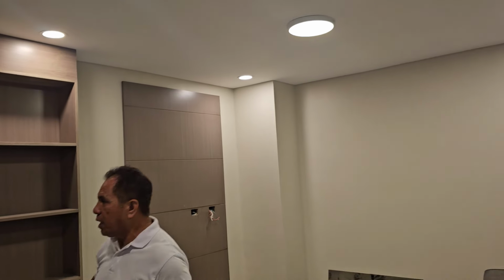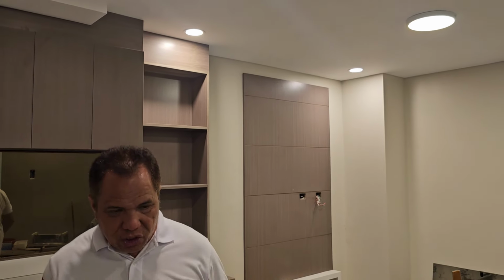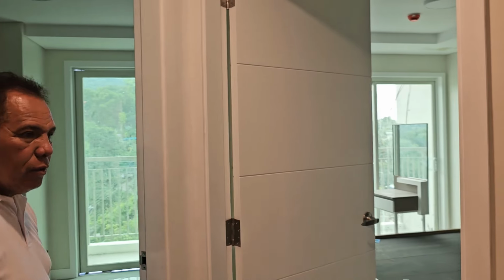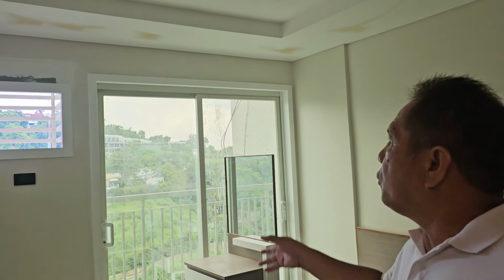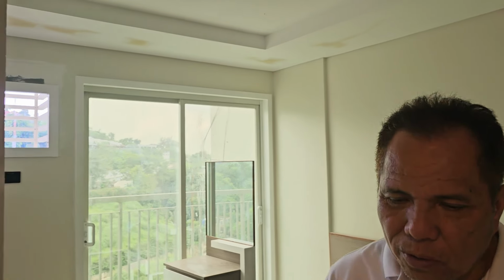Under construction siya, guys. Pero hapit na, mahuman. Gamay na lang construction materials. Duha, 1 CR. Lagi ako yung balcony, same. Na mountain view. So nito kay mountain view. Very fresh ang hangin sa mountain view, guys.